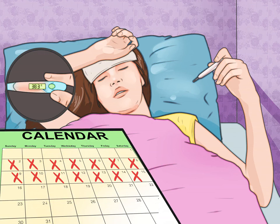It may be difficult for some people to realize they've been exposed since it can take so long for symptoms to show up. Or, because the disease can be spread through people that don't show obvious symptoms of herpes.